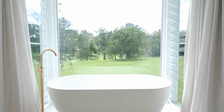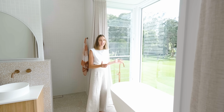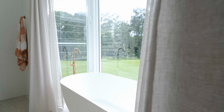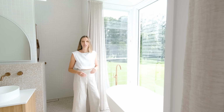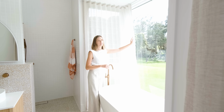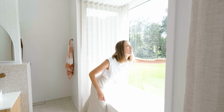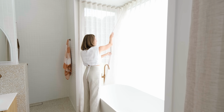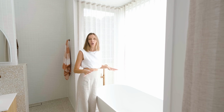So the windows surrounding this bath blur the lines between indoor and outdoor. It's the next best thing to having an actual outdoor bath. But if you're after a little more privacy, these soft sheers completely transform the space. Look at that, it's like your own little private spa.